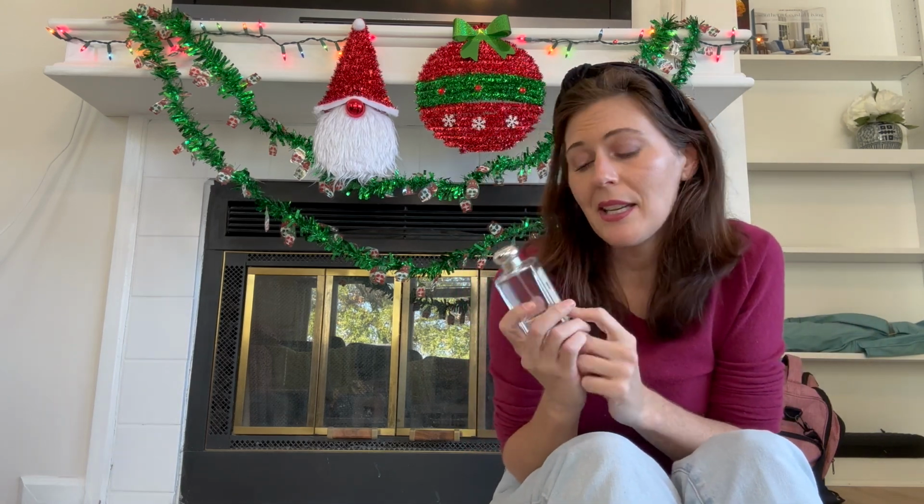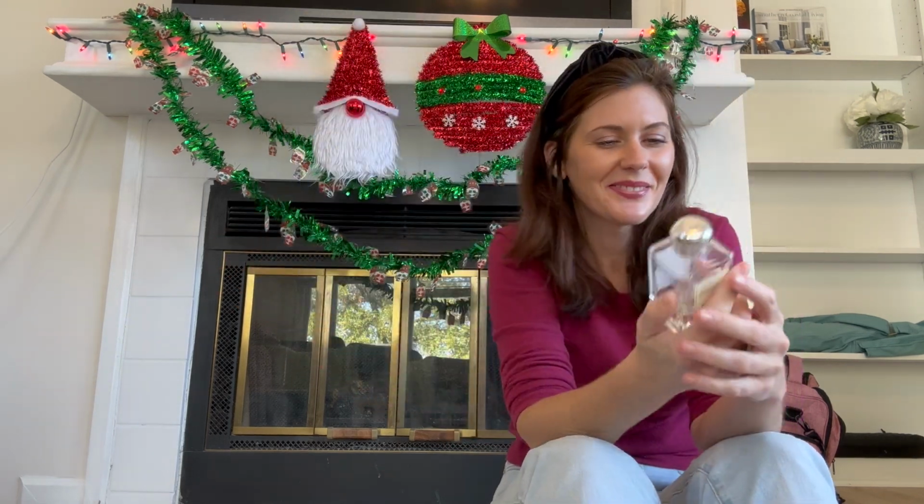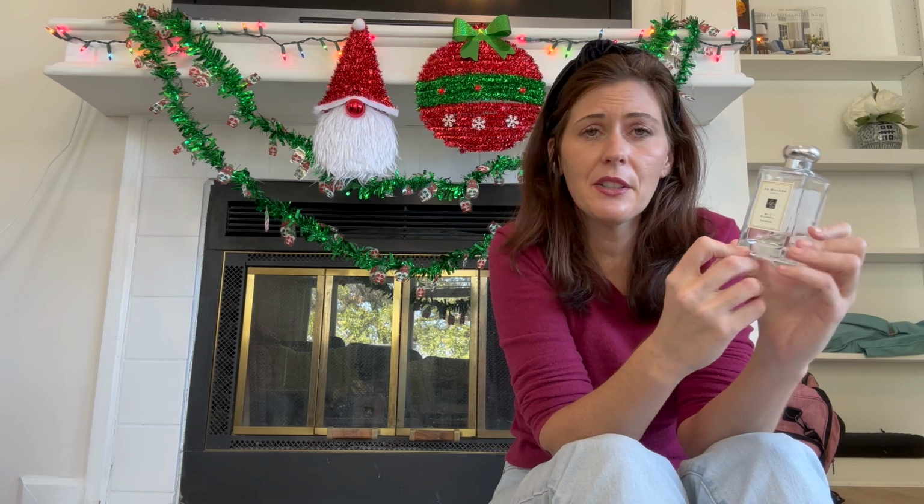And another thing I kind of like about it, I'm not going to say it's unique, but I don't know anybody else who wears Jo Malone. If you want to know what I smell like, here you go, Wild Bluebell. I don't know anybody else who wears Jo Malone except my best friend in the whole world. She wears the Wood Sage and Sea Salt cologne. But other than that, I've never heard of anybody wearing this.